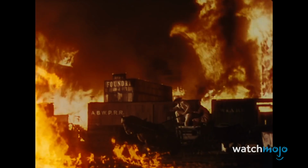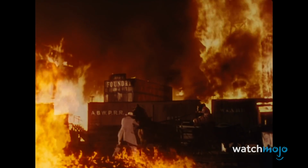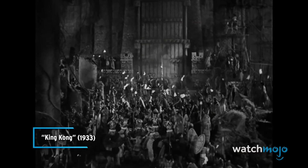It turns out that old movie sets were set ablaze during the sequence. The large gates that appeared in the iconic 1933 monster movie King Kong were included in the burning wreck.